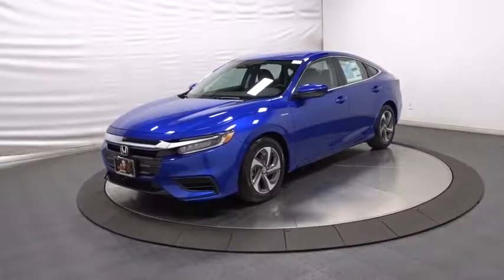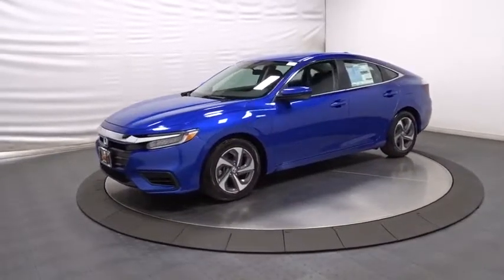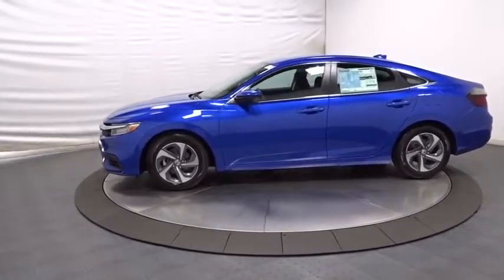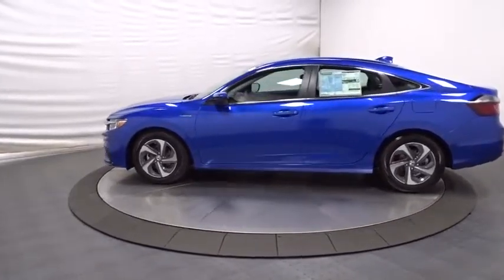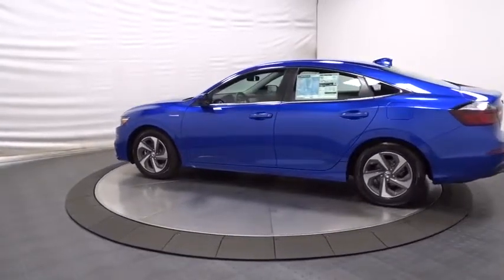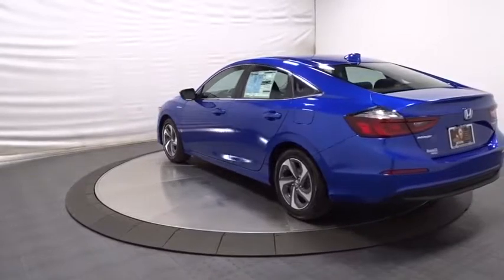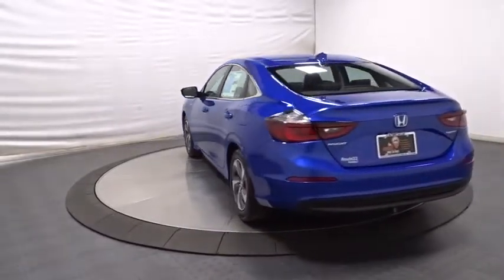2019 Honda Insight. 40 mpg, smooth ride, performance, exterior, interior. Honda Insight has it all. This vehicle has less than 100 miles. A vehicle like this doesn't come along every day. Come in and get it before someone else does.